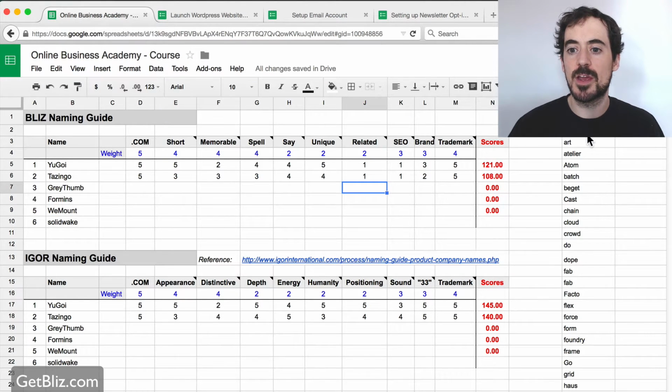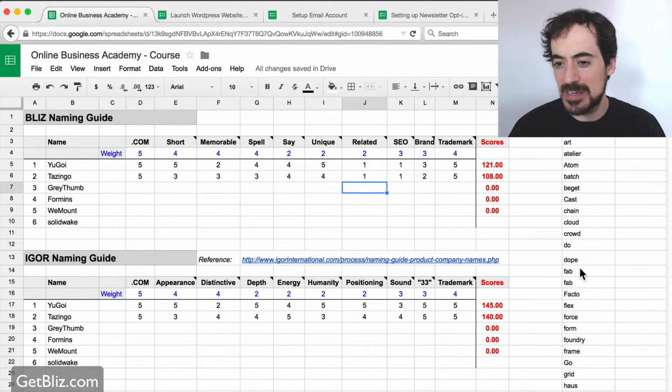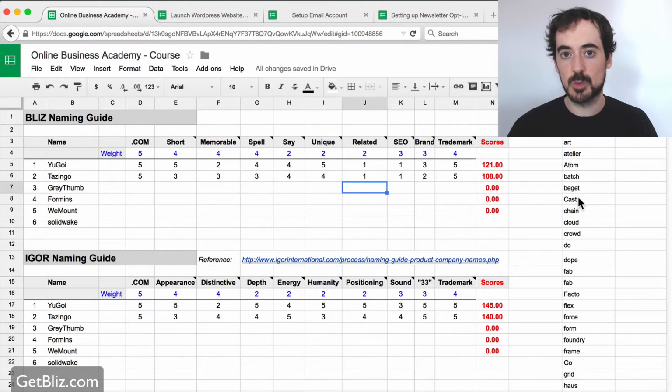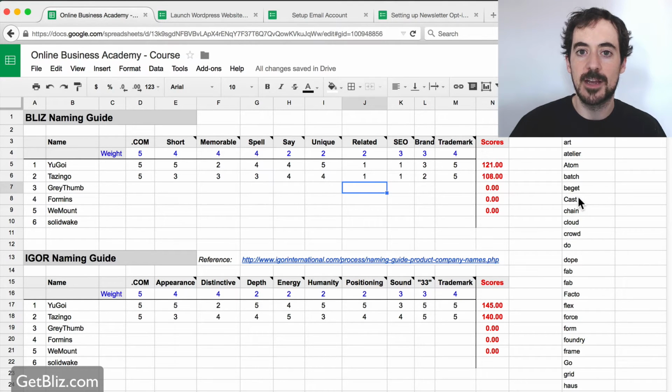Something I like to do as well is come up with a bunch of keywords that are related to the type of business that we're trying to create, and then see if the combinations are available as .coms. And I'll show you next 3 tools online that allow you to find available domains based on the keywords that you decide.